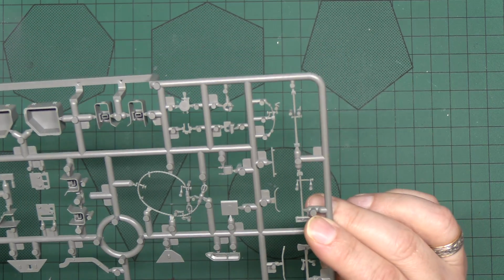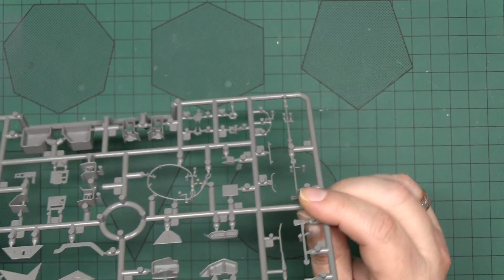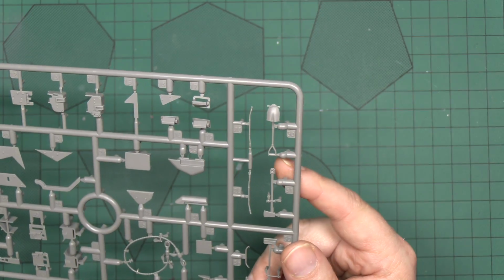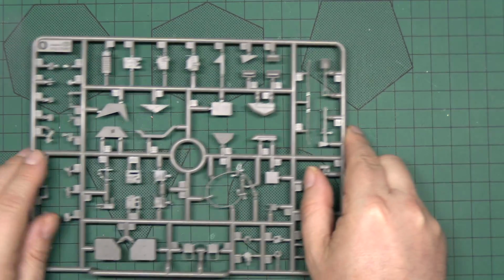Yeah, nothing wrong with these. It's just cleanup, and you can say that about so many manufacturers. It's just standard stuff, really.